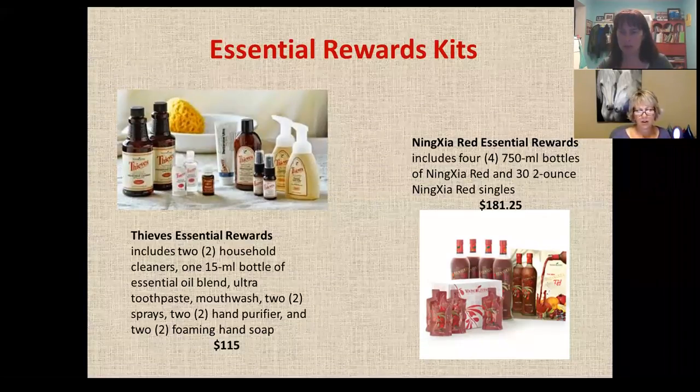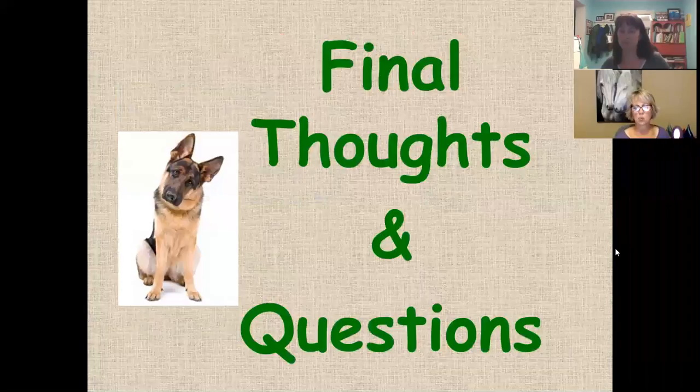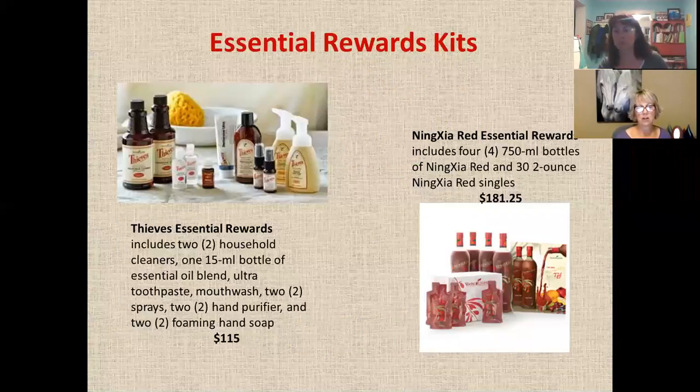And also, Killy writes, I order the Ningxia Red Essential Rewards to help save on shipping too. Yeah, on Essential Rewards, thank you for that. We get cheaper shipping. That was the other thing I showed the lady the other day. We figured it up on a regular order, and I think our shipping was going to be about $15.99, and then we went back and put it through as an Essential Rewards order, and it went down to $10.99. So she had a significant savings by putting it on Essential Rewards. So just in case it wasn't clear, when you have an Essential Rewards order, Young Living offers cheaper shipping for those orders. That's why it's a better deal.